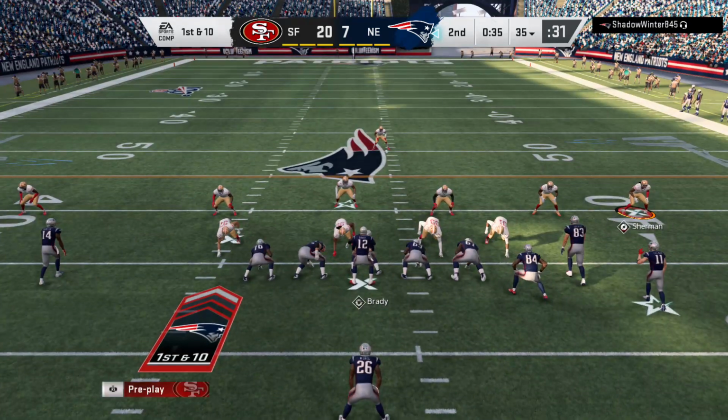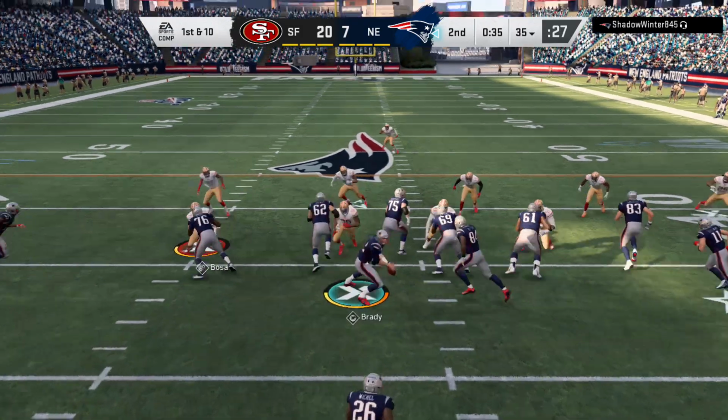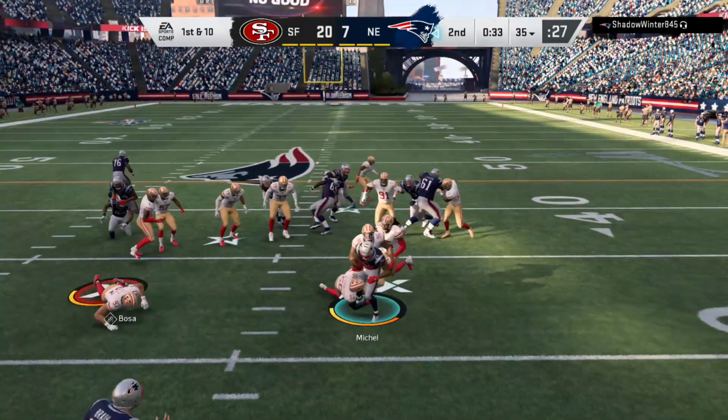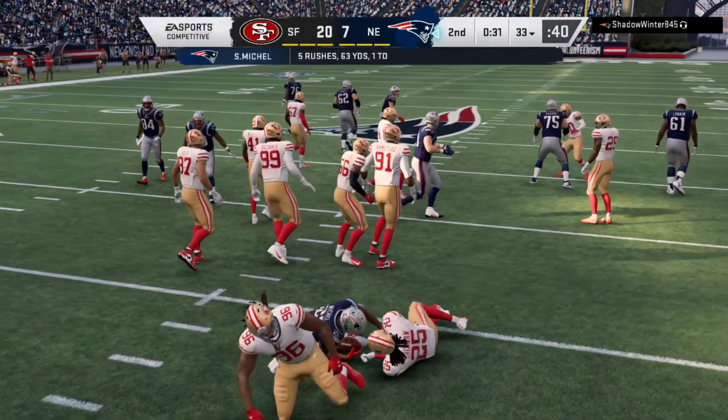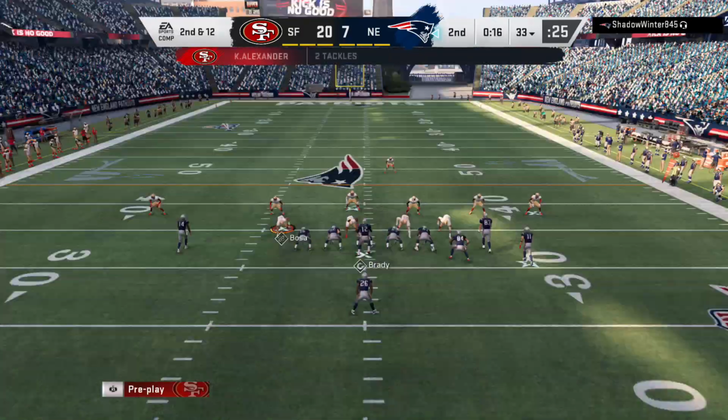And you're under a minute to go in the half, a first half that hasn't been particularly kind to you. How do you think they'll play this? Well, I think the smart approach is to run out the clock, lick your wounds at the half, and see if you can come up with a strategy to play better in the second. But there's also something to challenging your offense right here.